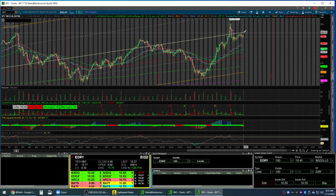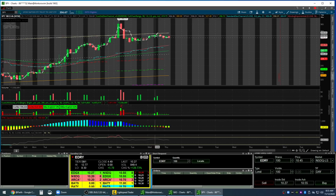Yesterday we had mentioned that the market would have to get through its trending regression level here, this white line at about 358 now, in order to see a larger up move. Well, we failed and pretty much just stayed below that trend line all day.